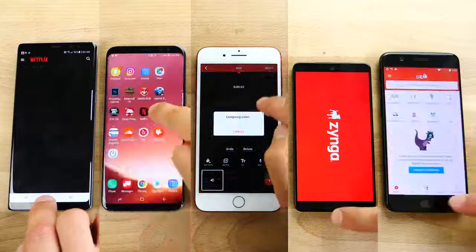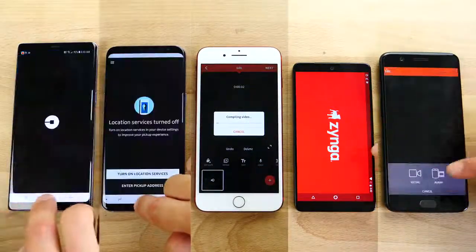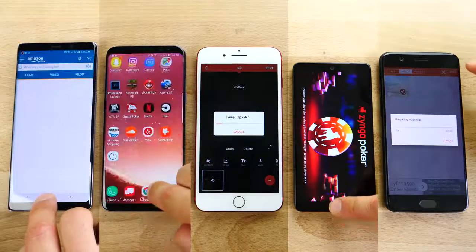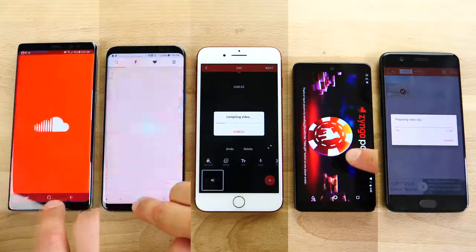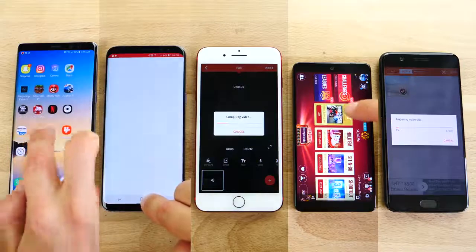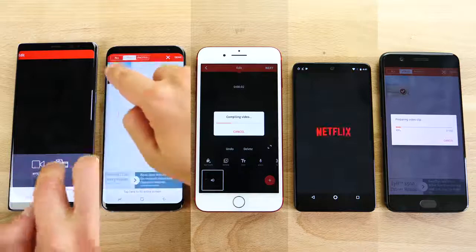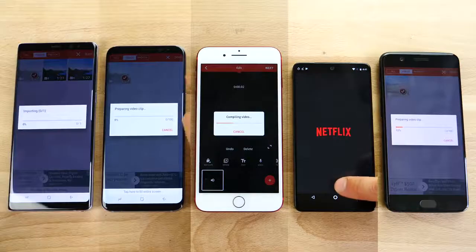This is the video editing portion, where we import about a minute and 30-second 4K file, and it's going to compile it and then export it, and it's always been good at that. Every other device is still far behind at this point in time. Galaxies are pretty close. The OnePlus 3T though is already on the video editing stage. Does take quite a while on that one.